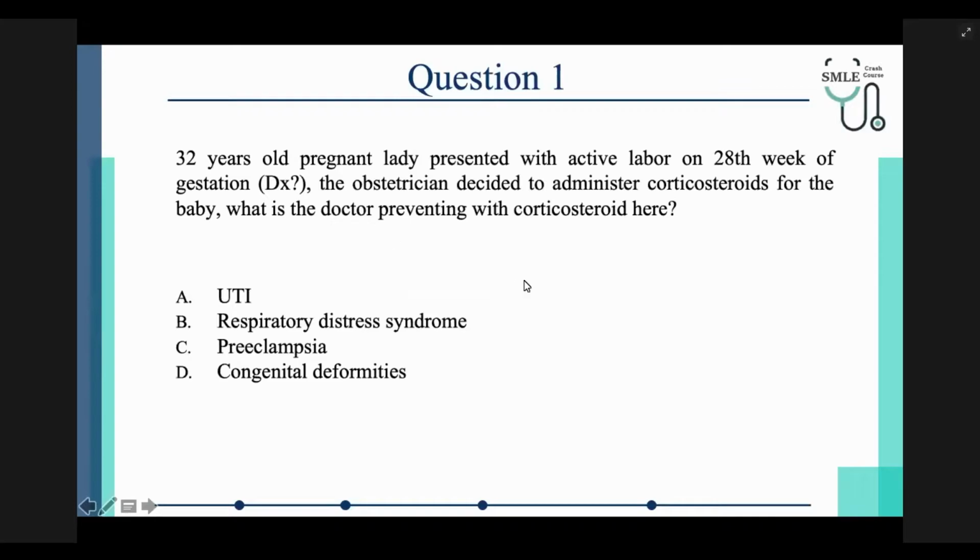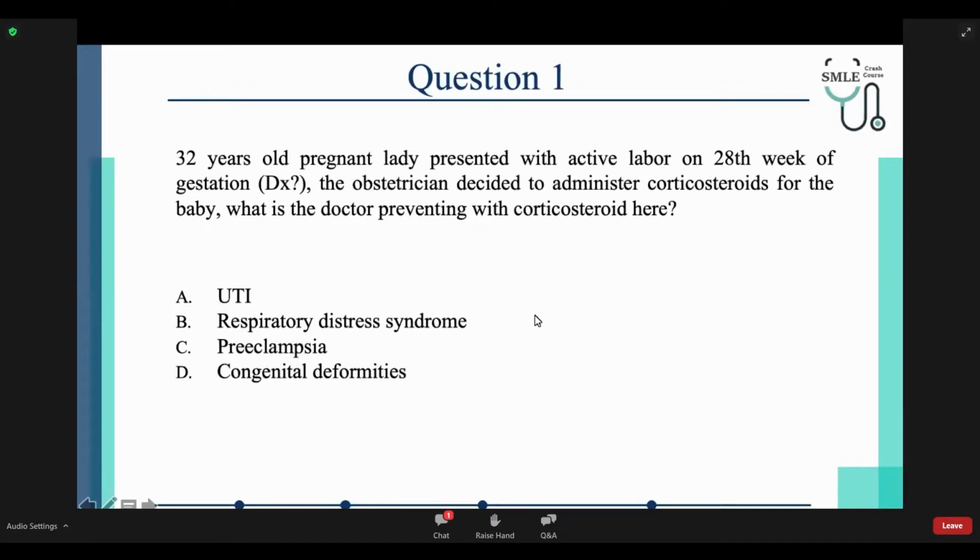So let's get back to the question. We have this lady who is on the 28th week of gestation. To analyze the question, I would like to know the diagnosis. Always when you have a question, try to think in a stepwise manner. They need you to know the diagnosis and the management, which is already in the question, corticosteroid, and they are asking what corticosteroid prevents.